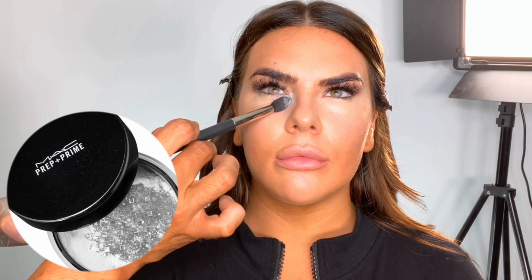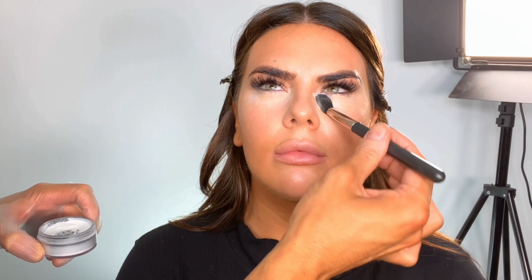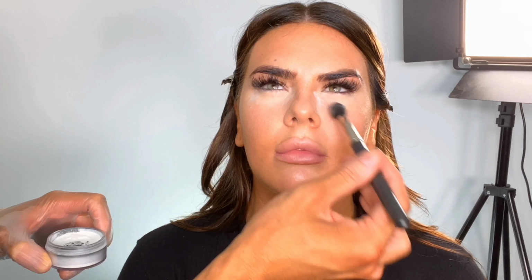To set the under eyes, I used the MAC Prep and Prime Translucent Loose Powder and I patted that in with a brush. I didn't bake the under eyes, but I certainly went on with slightly more powder than I normally would, just because I knew with all the eyeshadow that I was going to be using, I wanted to catch any fallout that might possibly happen.